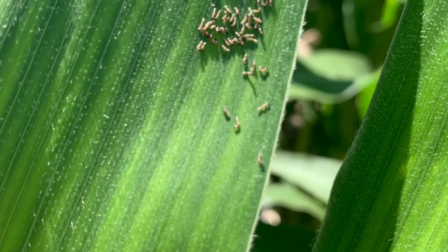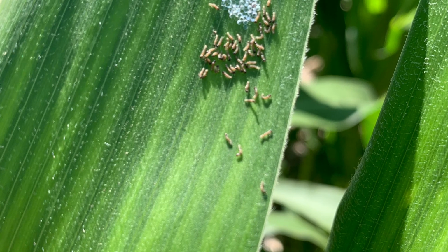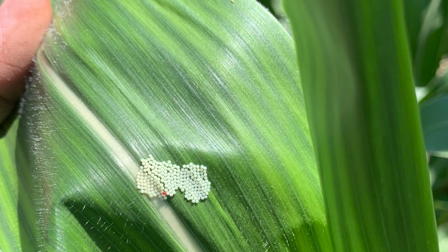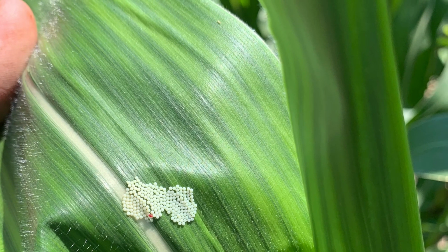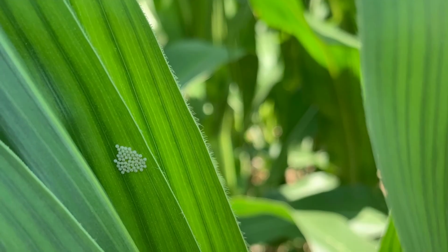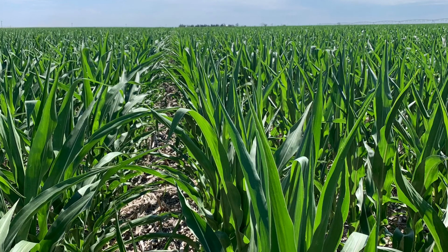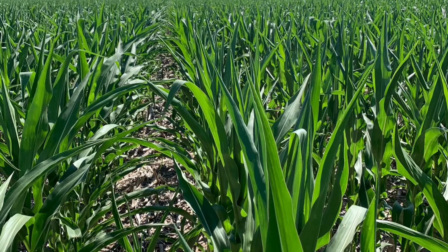Seeing some insects, seeing some western bean cutworm. This is some western bean cutworm larvae that just hatched. Seeing quite a few egg masses out in the field, so keep your eye on this and plan accordingly whenever we're spraying. Adult rootworms are prevalent in fields as well.